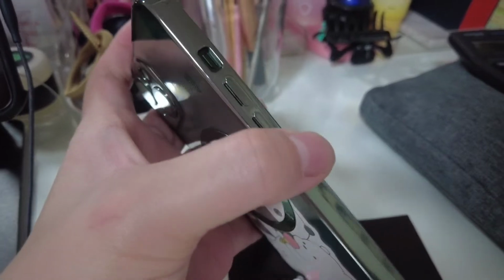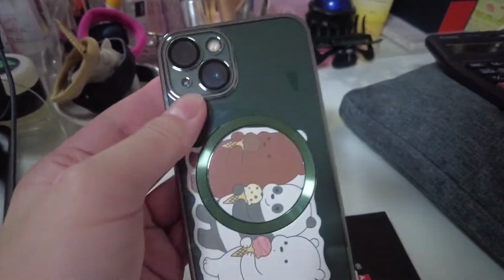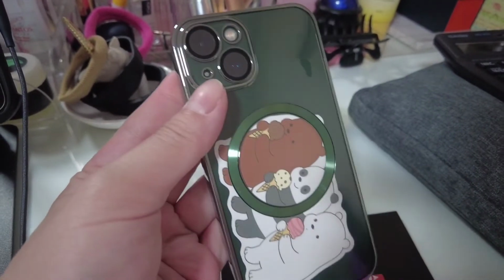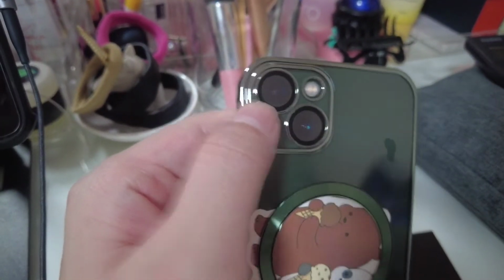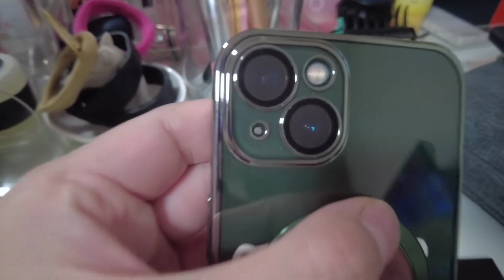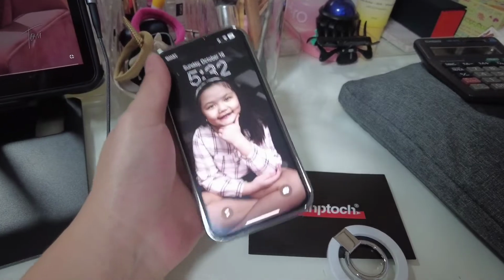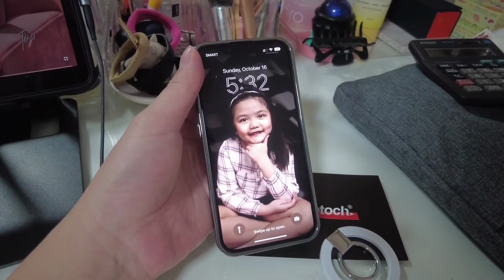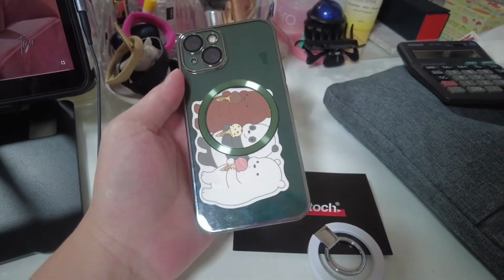Tapos, this is the MagSafe phone case. So, clear lang ito, and then meron siyang parang green na color there sa sides. And what I like about this, kaya rin ito yung pinili ko, even though it's a little bit more expensive than yung ibang mga MagSafe phone cases, kasi meron ng case yung camera. Yan. So that is what it looks like from the front, with Robyn as my wallpaper, and then the back.